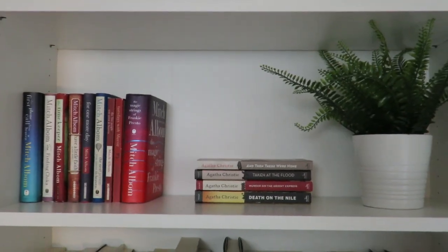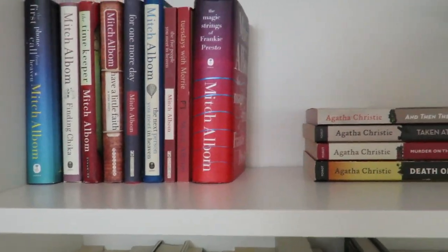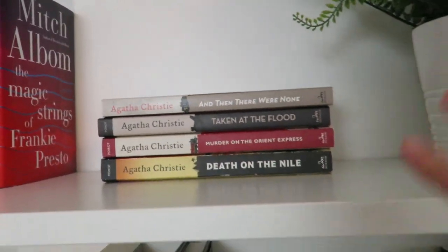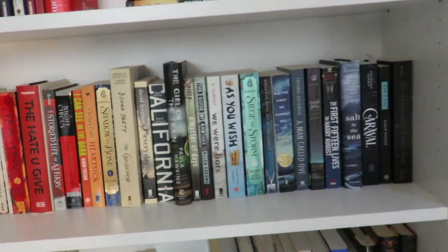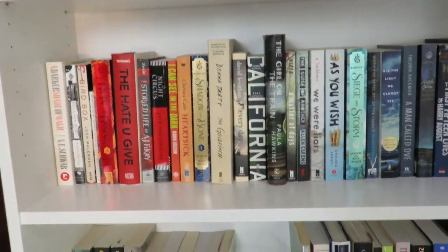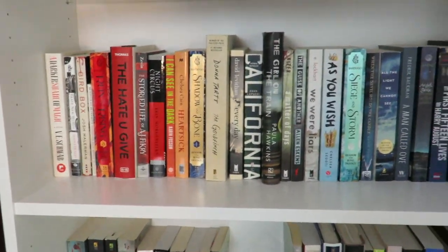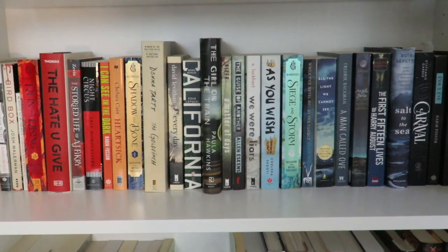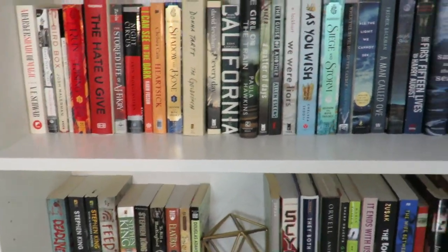But then we move to the second shelf and I have my Mitch album here, which I'm so, so happy. And my Agatha Christie and Georgie, of course. Then I attempted to make a rainbow shelf. I don't have enough greens, so that's what's lacking in this color palette, as well as yellows, that's a kind of weird color.